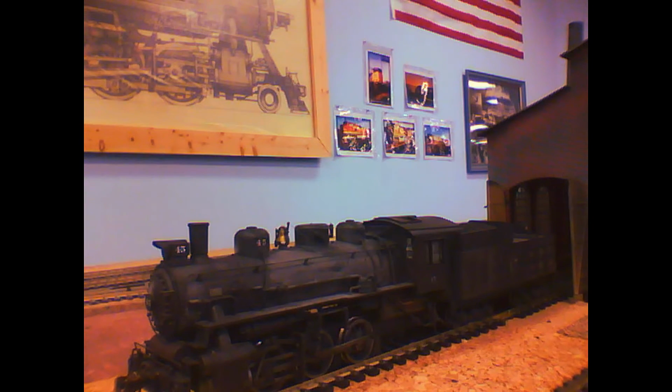So as I said earlier on in the video, I've been getting more into the modeling aspect of the hobby. This locomotive I am proud of for two reasons. Number one, it's weathered by me, and number two, the sounds are installed by me as well.